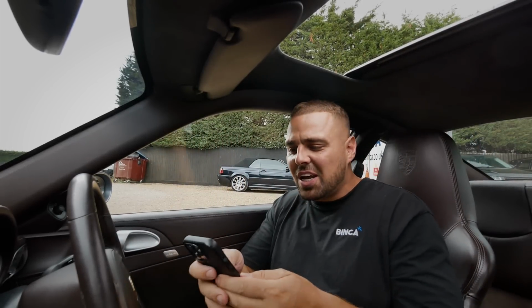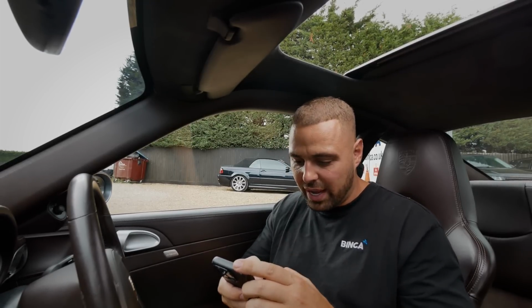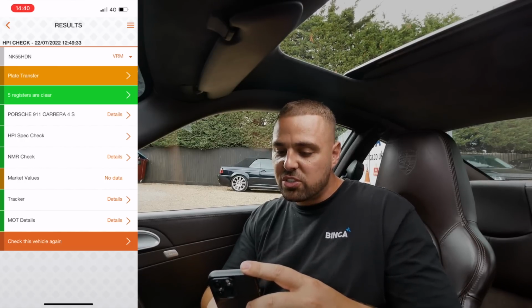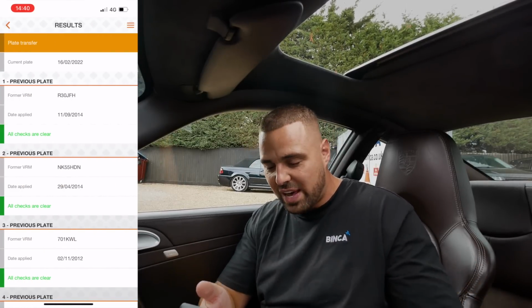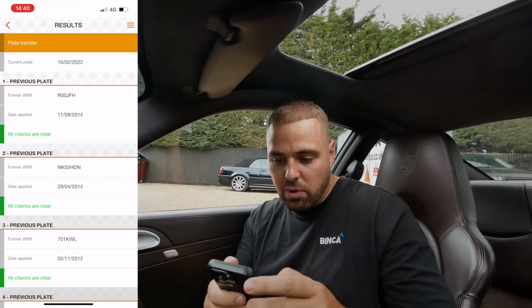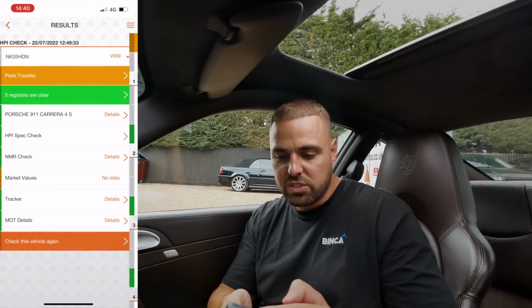But anyway, let's pull up HPI quick and talk about a spec list on this car, because that is what's quite interesting with this particular thing. So Porsche 911 Carrera 4S, 5 registers are clear. In fact, let's start with the private plate at the top. I always say, don't let the fact that a car's previously had a private plate concern you. It's in amber, it ain't nothing to be worried about, but it's always good to have a little look to make sure all the checks are clear on the previous plates.